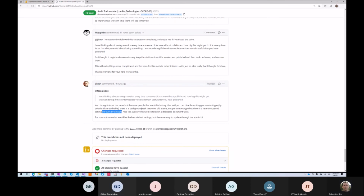But it works like in Orchard 1. I don't remember. Who wrote the audit trail in Orchard 1? You? Well, Lombik? Not me. I think Sipke. Okay, I don't remember. That's great. And the retention period and keeping the records is working in the same way as it works in Orchard 1. In Orchard 1, you cannot say that I want to keep the records for this content type forever, but I don't want to keep the records for this content type just for 10 days.